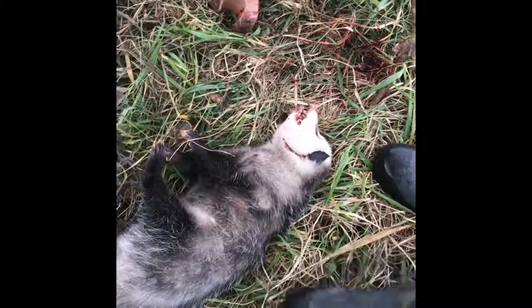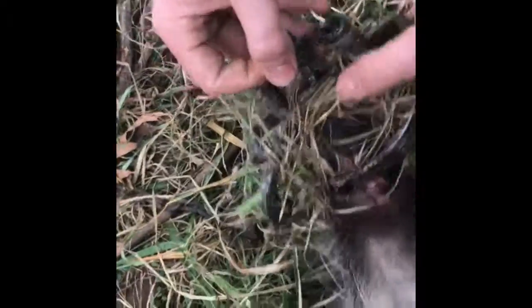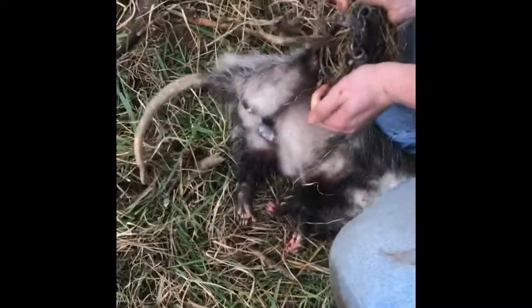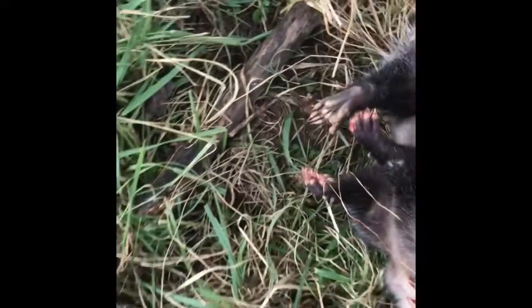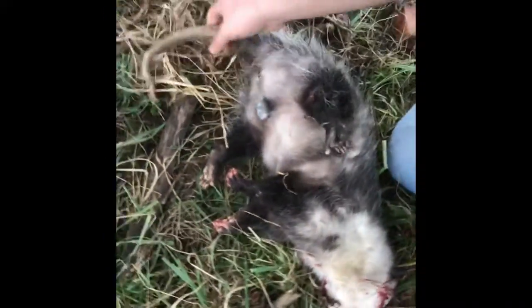But I mean, it's a pretty good sized possum. Caught him right on the pan. Yeah, full pad catch, big male. This is our second catch on this line. Get him out. It will come out, son. But about 10 pounds, something like that.